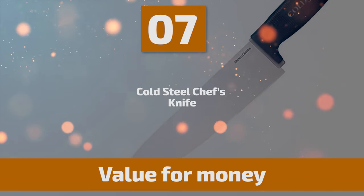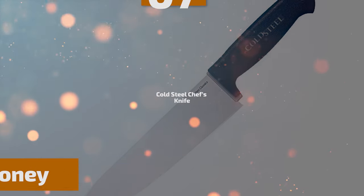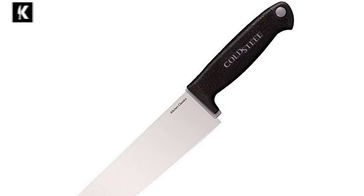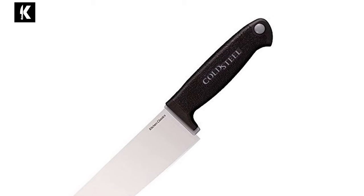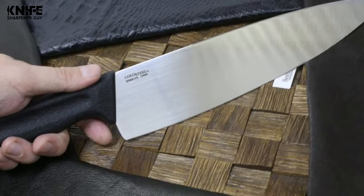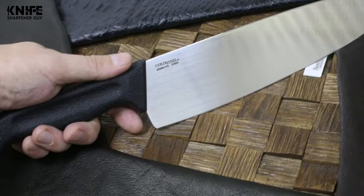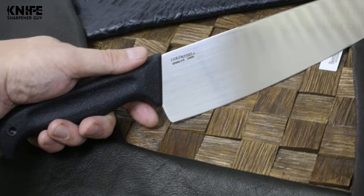Number 7. Cold Steel Chef's Knife. The Cold Steel chef's knife comes with a razor-sharp edge that lasts and lasts, and a few have serrated edges uniquely appropriate to the tasks they were designed to do. The knife comes with an attractive countertop stand, one of each of the knives shown right here.